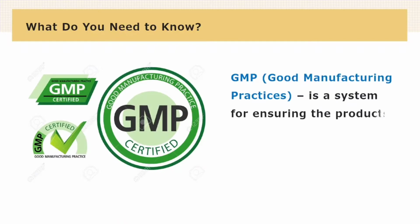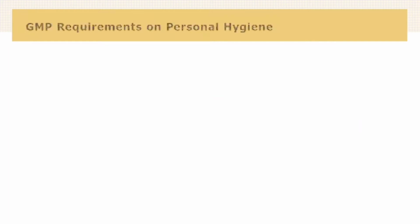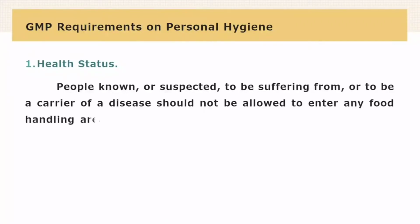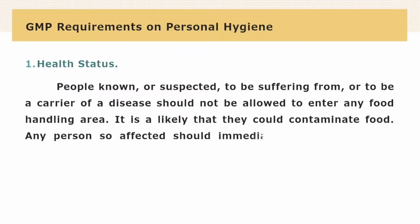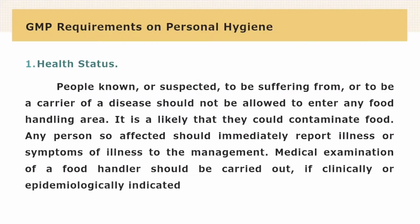GMP, or Good Manufacturing Practices, is a system for ensuring the products are consistently produced and controlled to quality standards. And these are the requirements on personal hygiene in the food industry. First is health status. People known or suspected to be suffering from or to be a carrier of a disease should not be allowed to enter any food handling area, as it is likely that they could contaminate food. Any persons so affected should immediately report illness or symptoms of illness to the management. Medical examination of a food handler should be carried out if clinically or epidemiologically indicated.